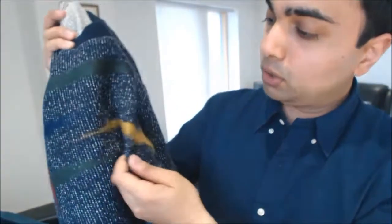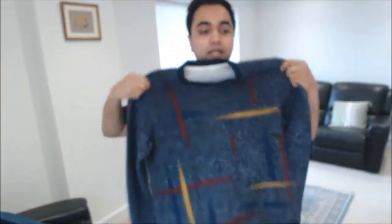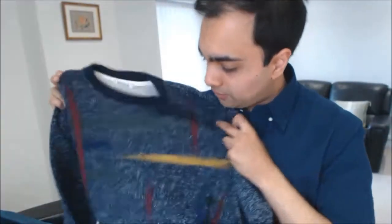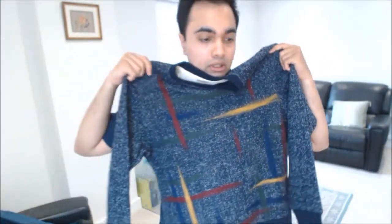And I like the effect that it gives with this. As I said, it kind of looks like a brush stroke. I'm not going to try it on, but you can kind of get the idea. It's something a little bit different. It's a bit crazy for my style. This is definitely a unique pattern. I haven't seen anyone wearing anything like this before.